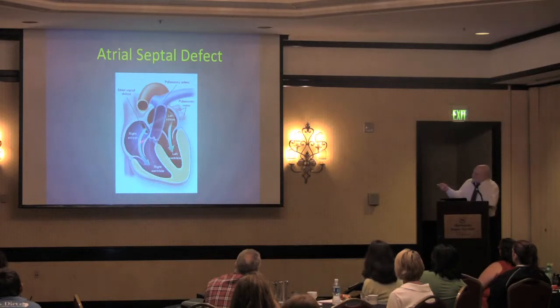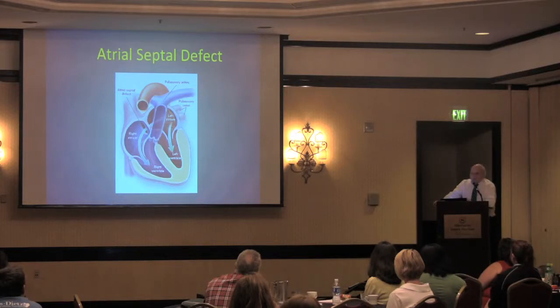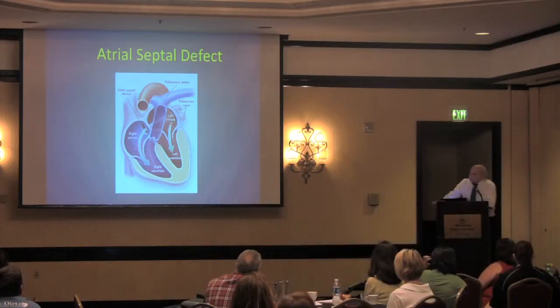If you have a hole between those two, the problem is some of the blood on the left side of the heart that should be pumped out to the body leaks back through the hole and goes through the lungs again. So you end up with too much blood going through the lungs and through the right side of the heart. If the hole is big, the child can actually feel short of breath. If it's not that big, it can still damage the heart or the lungs from all that excessive blood flow for many years. So it depends really how big the hole is.